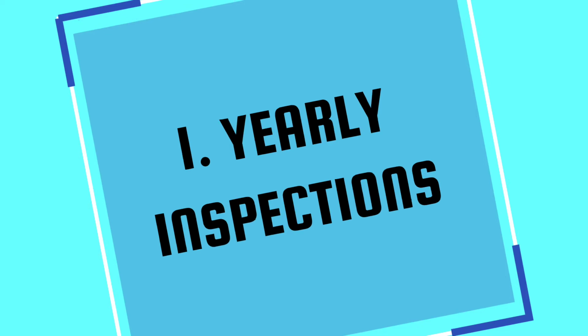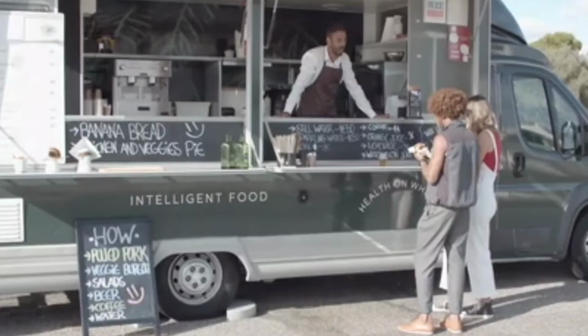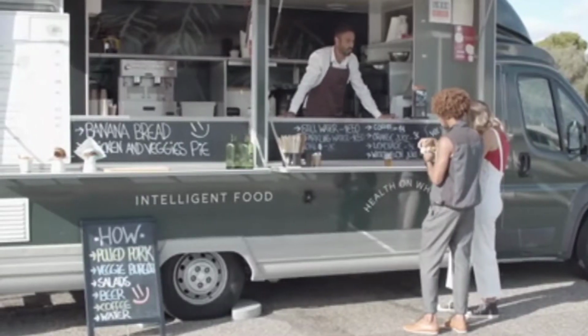Number 1 is going to be your general yearly food truck inspection. This is something that is a norm in the industry. You may get it actually either every year or potentially every 6 months, depending upon how the scheduling works with the health department in your city and your county, okay? So these are very general.